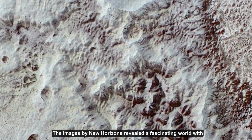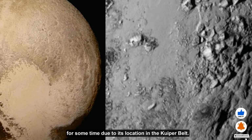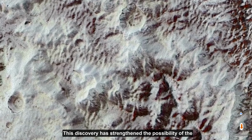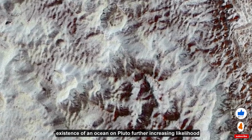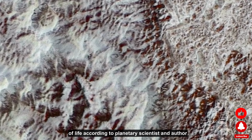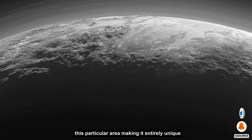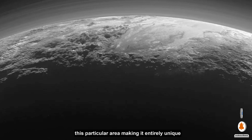The images by New Horizons revealed a fascinating world with a heart-shaped feature and many bumpy volcanoes raised to different heights. The suspicion of such volcanic activity on Pluto had existed for some time due to its location in the Kuiper Belt. This discovery has strengthened the possibility of the existence of an ocean on Pluto, further increasing the likelihood of life. According to planetary scientist and author Kelsey Singer, who spoke to Rebecca Son of Space, no other region on Pluto shares the same characteristics as this particular area, making it entirely unique in the entire solar system.